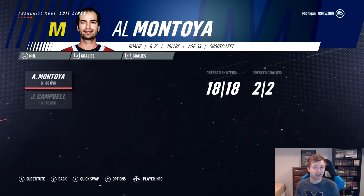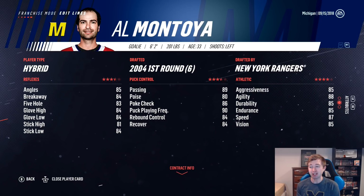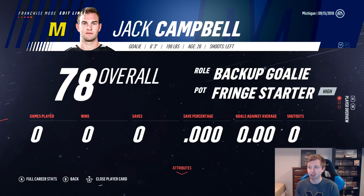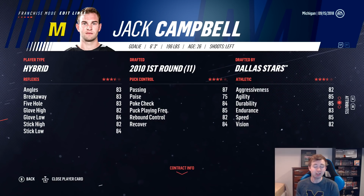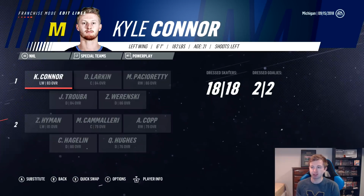Goalies, there's actually only one in the game that played for Michigan, and that is Al Montoya. As you can see here, he's 80 overall, and he was actually a 1st round pick by the Rangers back in 2004, drafted 6th overall. But there's no other Michigan goalie, so for backup here I have Jack Campbell. He actually didn't play college hockey, he played for my hometown team, the Windsor Spitfires, but he's from Michigan, so I figured he'll just fit in fine as a backup goalie. There's actually some very good goalies from Michigan, but they played for other schools, so since he never played for college, we'll just assume if Campbell went the college route as opposed to the junior route, he would have played for Michigan. Also, real quick, I'll give you a look at the special teams there.